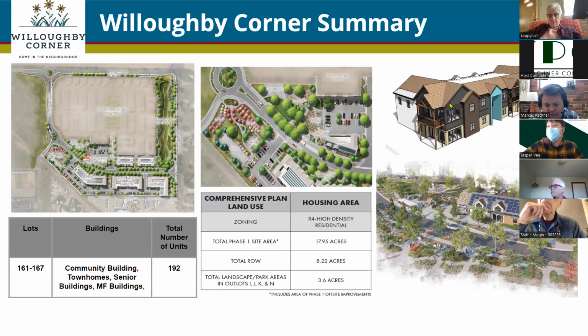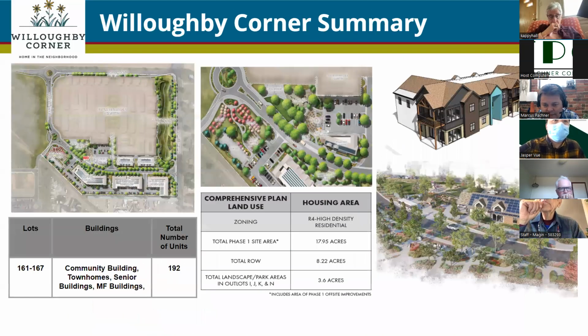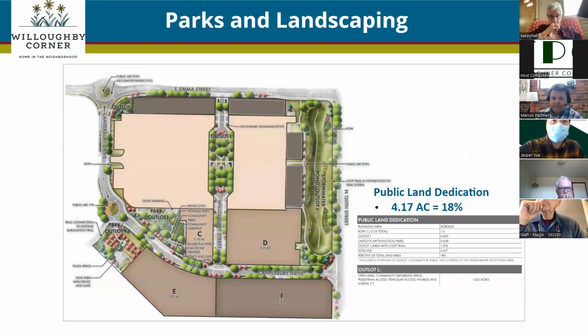Jasper, you just showed an aerial. Is that a backup slide? Is that not fully vetted, or is that updated? This is, I think, previous. It's more of a massing, folks, but it still gives you the feel of the site. But now you can see we're adding the architecture to all those buildings. So go back to the site plan slide there. There you go.